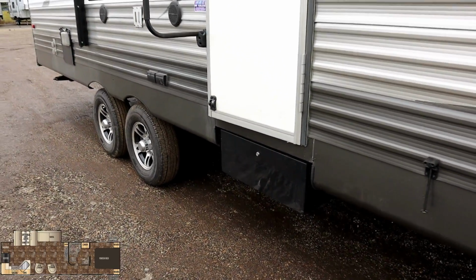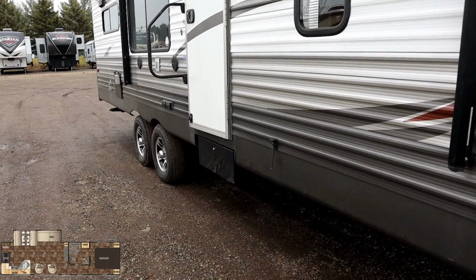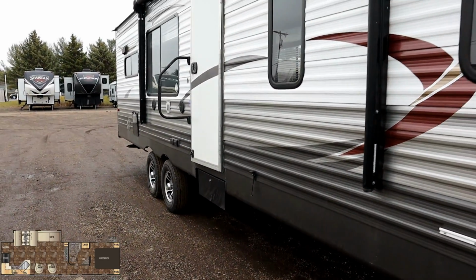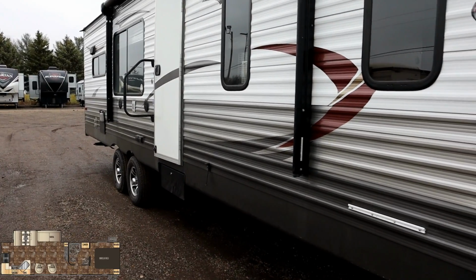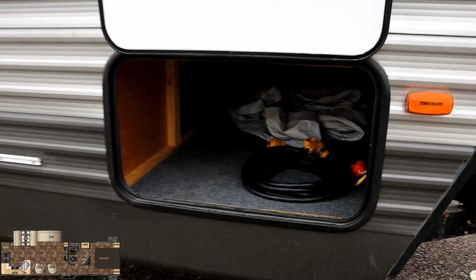Those are Goodyear Endurance Radials. They are less than 2 years old by checking out the timestamp code on them. Beautiful aluminum wheels. And you can see you've got a keyless entry door pad on there as well. Kind of handy. Nice little side mount grilling station. This does have a side solar prep plug.